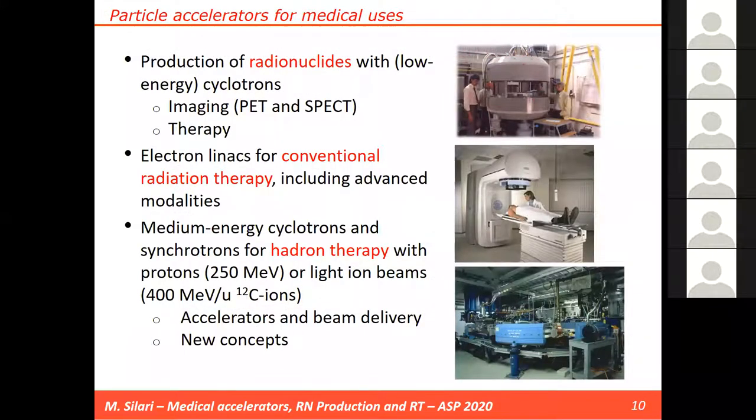And I always classify accelerators for medicine in three big categories, which I already anticipated. One is the low-energy cyclotron for producing radionuclides for either imaging, for PET or SPECT, we see the difference between the two in a moment, or for targeted radionuclide therapy. Then we saw that the largest fraction of the medical accelerators are electron linacs, which are used in what I call conventional radiation therapy to discriminate it from hadron therapy. Conventional radiation therapy doesn't mean that it's not effective.